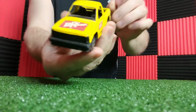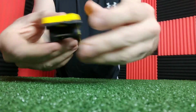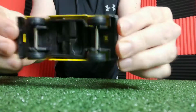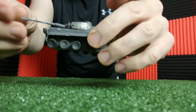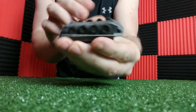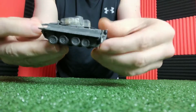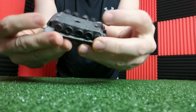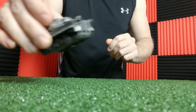Do you want some Dr Pepper? This is a Tootsie toy truck. Xylomax old tanker, all metal. This may even be in the 60s. It is missing its rubber roller pieces there.